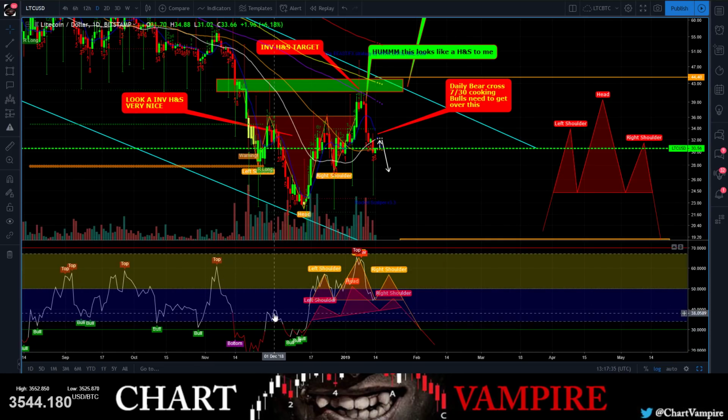See if I can look at this and get it. You kind of can get it, you know what I'm saying, right here. You can kind of do that boom, boom, boom, get your inverted head and shoulders sloping right here on the RSI. I like that.